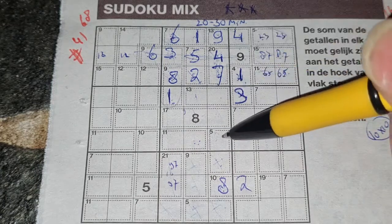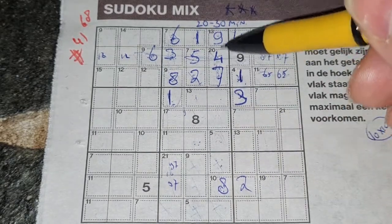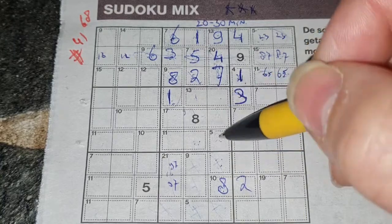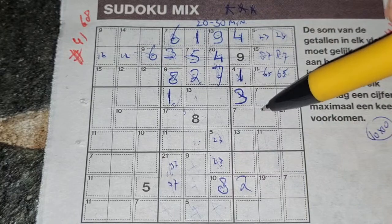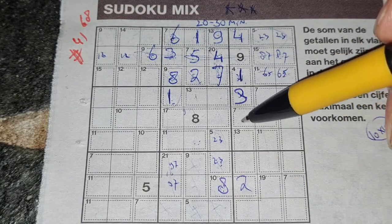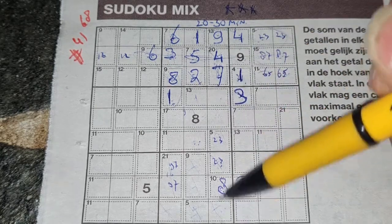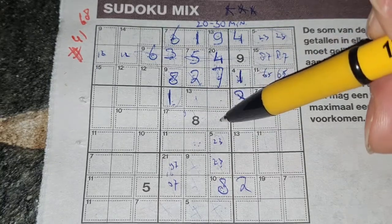There are two combinations for the box of 5. The 1 plus 4. Well, the 4 is already used in this column, so no 4 and a 1 here. The other option should be 2 plus 3. Okay. So now, the 9 is missing here. 9 cannot be here. 9 could be here. Cannot be there.